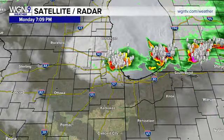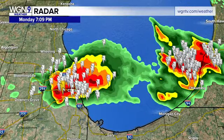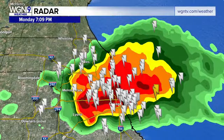And we also should say Oak Park right now does not have power. Wow. So it's rolling through. Yeah, rolling power outages right now.